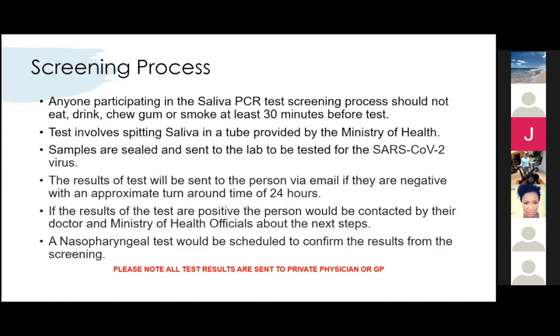And the one key step that comes next is that anyone who tests positive on the saliva PCR test will have to take a nasopharyngeal test within the next day or two, after that positive result has been confirmed from the saliva testing.